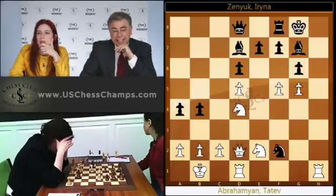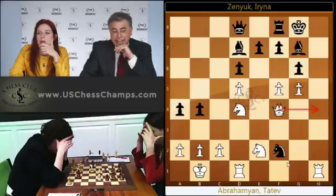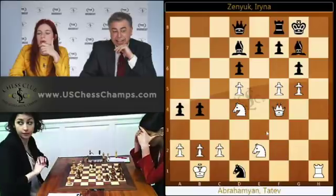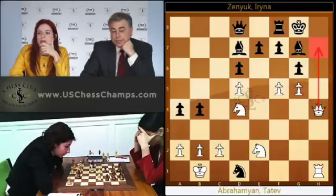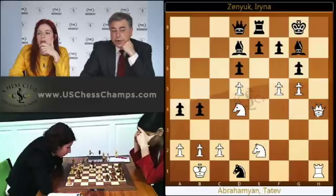Like, say we just play Queen F4, and then if you take on D1, we will just play Queen H4. Anyway, and then I think the issue here might be, okay, so you've got to do your typical Rook E8 move, right? Right, because that's the only way out. Okay. Are we going in with a check?